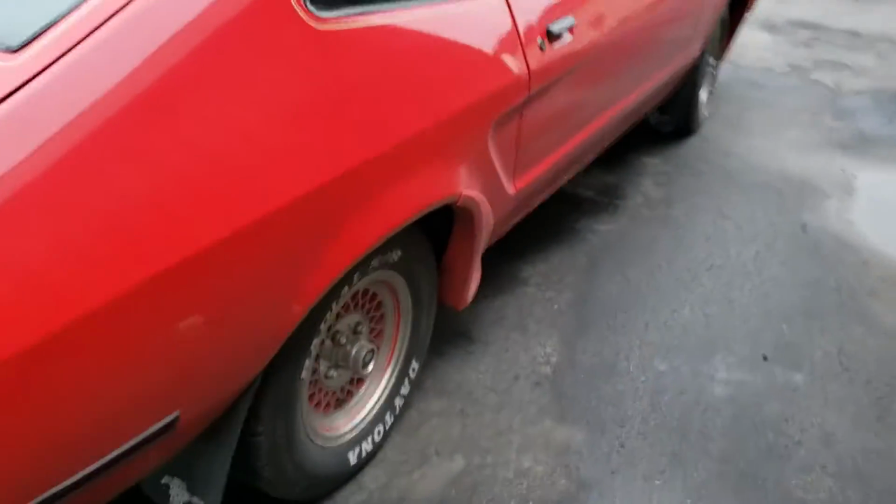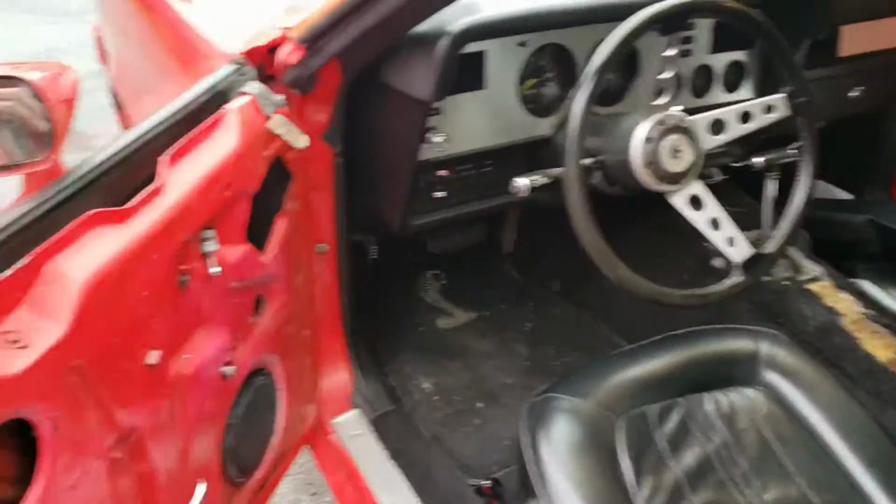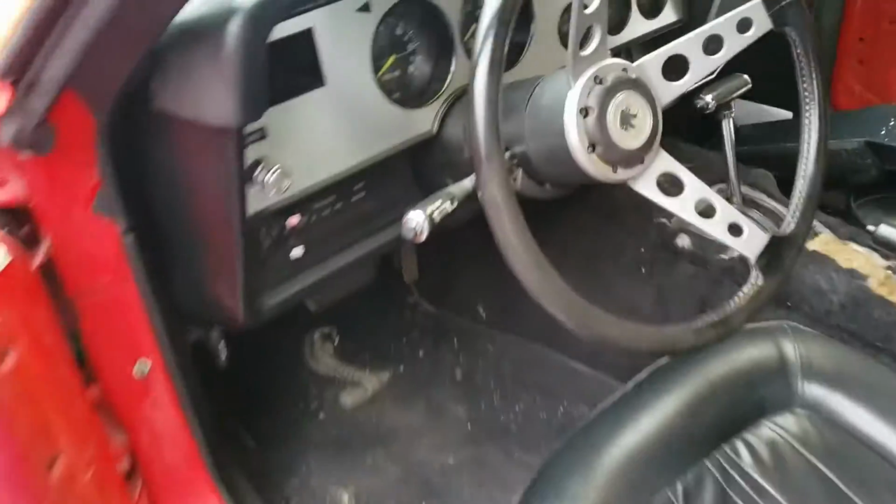I will mask out the license plate, if I do it. But inside you would not. Yeah, putting the radio in it. That's why the door panels are off of it. I see. There we go.